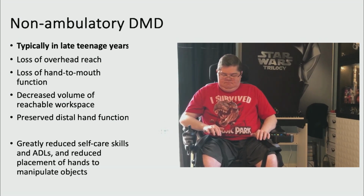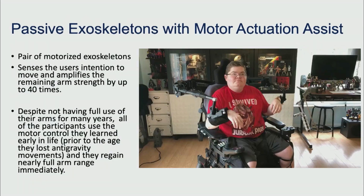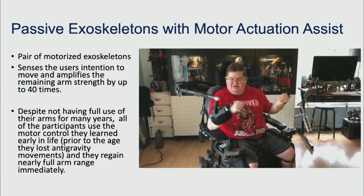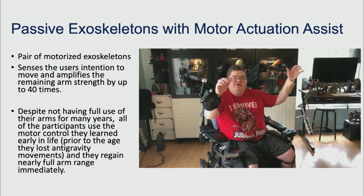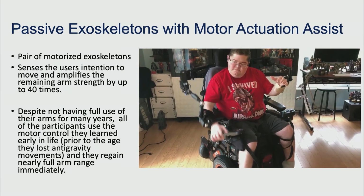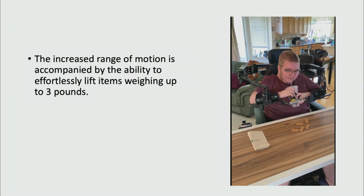Here's a young man on the left. You can see he's got limited arm function. He would never get into a clinical trial in this day and age. And we've actually fit him with a passive exoskeletal device with motor actuation assist. And you can see the power wheelchair is actually driving the improvement in arm function. There he's able to reach down from his side. So this actually is driven by the power wheelchair battery.